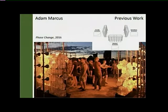This project is Phase Change. Marcus's projects often employ environmental data sets in their design and materialization to promote broader ecological awareness among the public. Phase Change, created in Minneapolis in 2016, represented the effects of climate change through an engaging and dynamic spatial construction of melting ice. The ephemeral installation consisted of 12,000 pounds of ice harvested from a local lake in Minneapolis.